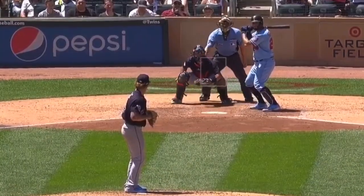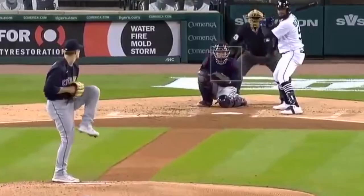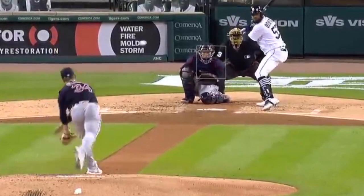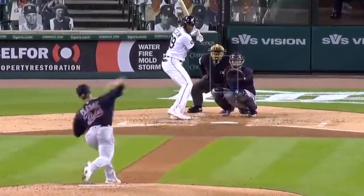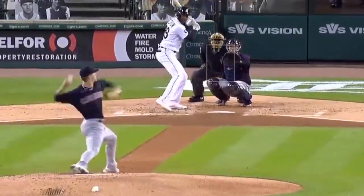In his recent start versus Boston, I felt like it was a good demonstration of what he'll average out to over the course of the season. So he had 5 innings, 3 hits, 3 earned runs, did give up a couple extra base hits. But look, 5 innings, 3 runs, that's keeping you in the game. Got into a little bit of trouble, but overall, not amazing, but also not bad. You'll take that. Just solid and keeps you in games.